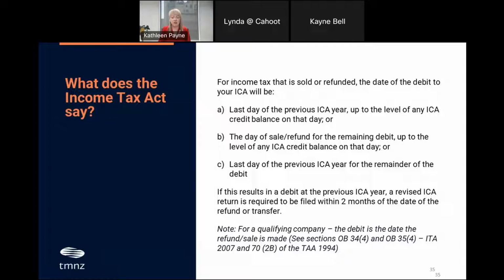If there's not, absorb all you can in terms of a credit balance at that date and come forward into your ICA. You'll have to do a mock ICA, obviously an interim one, just not filing, but just for your own purposes, and work out what credits have been put into that ICA, what movements have happened, not just credits, but debits. What does your ICA position look like at the date of the sale or refund? If there have been further amounts that have resulted in net credit at that date, then great, you can absorb the remaining debit at that date.